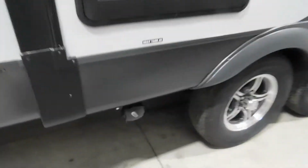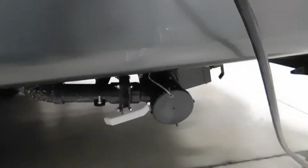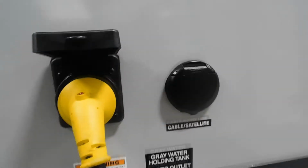Pull that one, leave it in the campsite, and you have two places to dump. Here you have gray tank number 2. Up here you have black tank and gray tank number 1. Cable and satellite hookup.